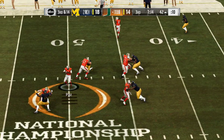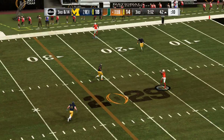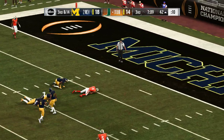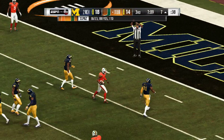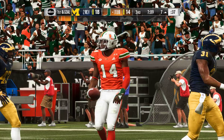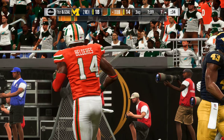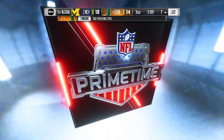Now on 3rd and long, they'll look to throw. Got a man, it's Amendola. And finally, down he goes as they work it inside the 10 to the 7. They're able to convert on third down, and that sets up a 1st and goal.